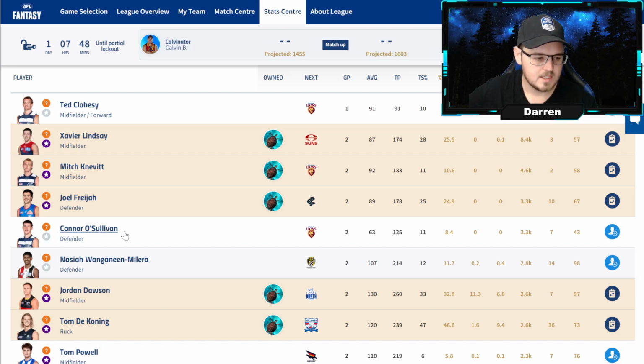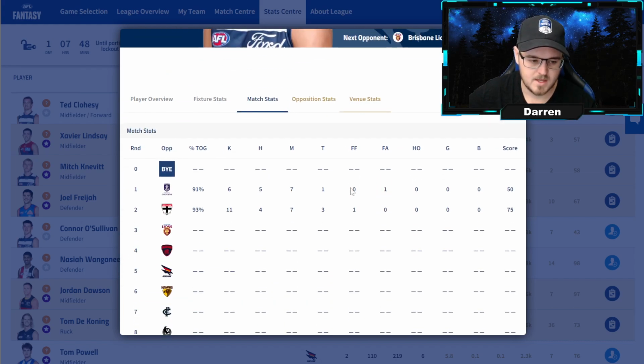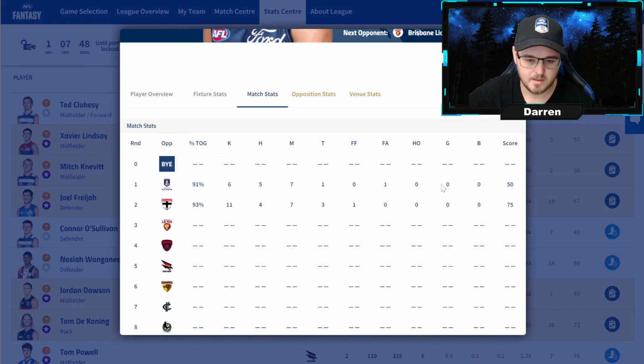Connor O'Sullivan is probably my lowest in terms of rookie downgrades this week, just because he's already priced at 365. He is a key defender for the Cats. So yeah, I just don't know how sustainable it's going to be. They obviously like to chip it around a fair bit back there, so that's the reason why he's scoring so well. Scored the 75 on the weekend, but it was against St Kilda.